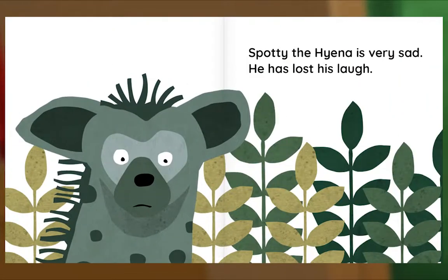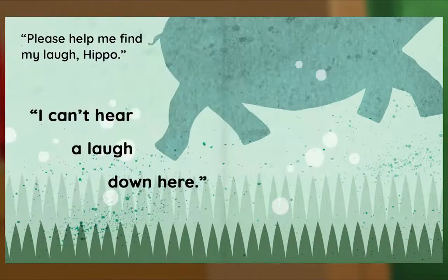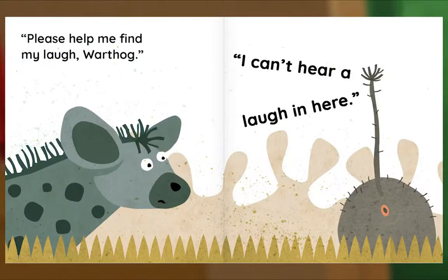Spotty the hyena is very sad. He has lost his laugh. "Please help me find my laugh, giraffe." "I can't hear a laugh up here." "Please help me find my laugh, hippo." "I can't hear a laugh down here." "Please help me find my laugh, warthog." "I can't hear a laugh in here."